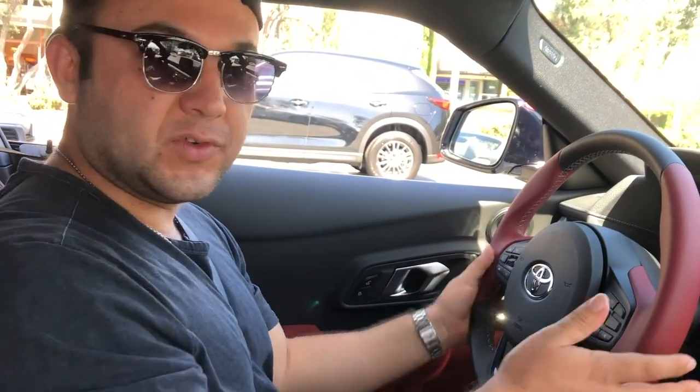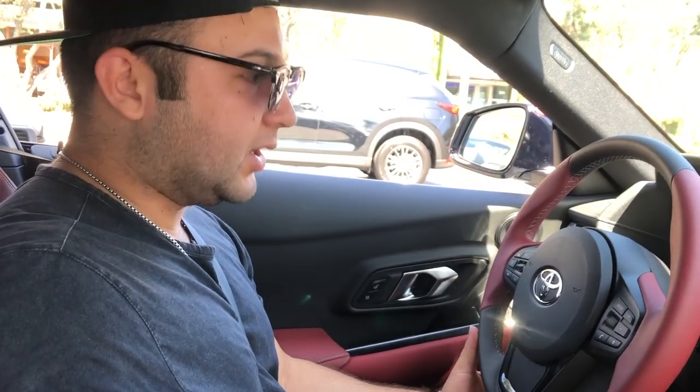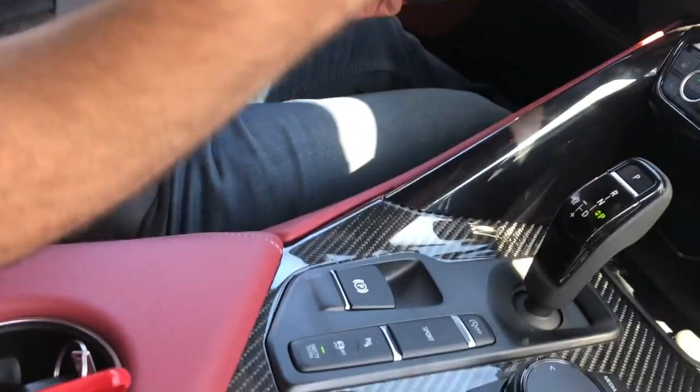All right, guys, we're here in the Supra now. So I just turned it on and adjusted the seat. The steering wheel is very, very nice. I like the paddle shifters too. Of course, we got to put the car in sport. It gets a little louder when you press the sport button. That's very nice.